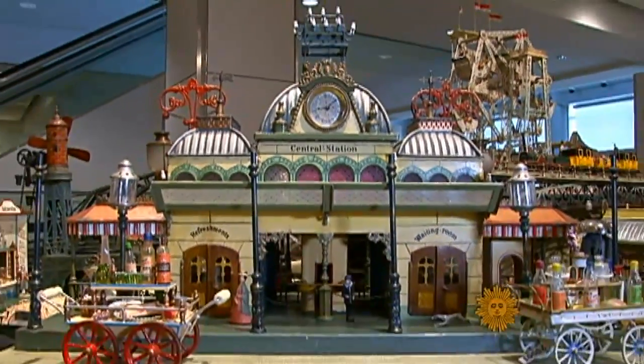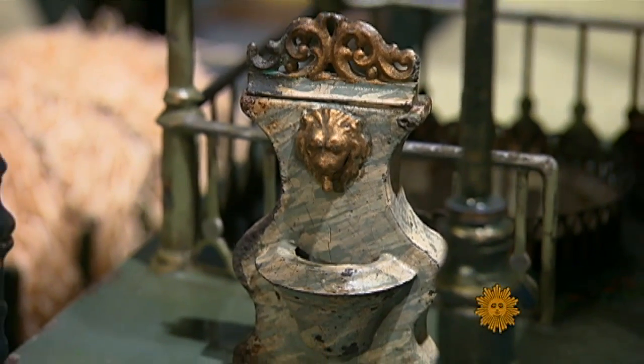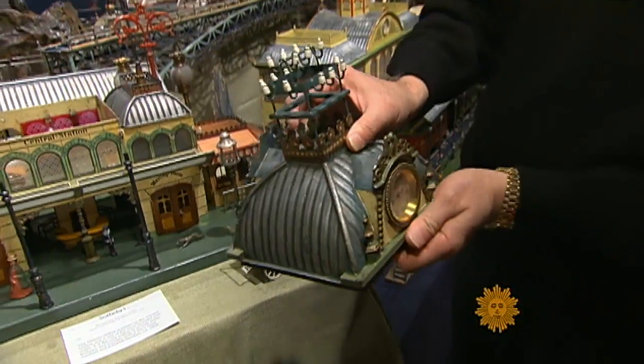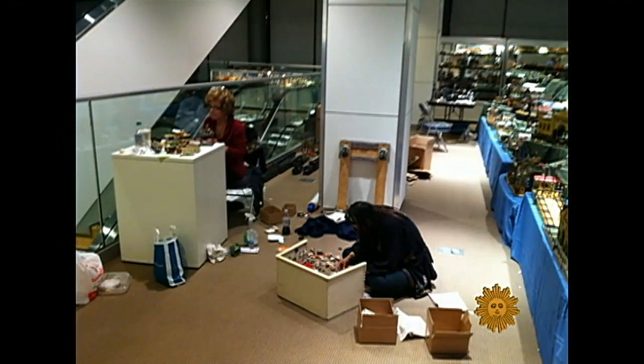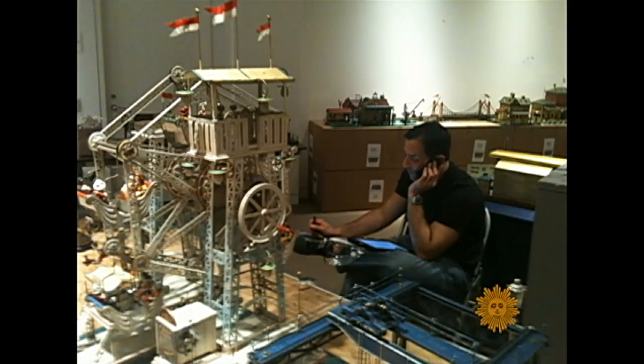I mean, it's probably one of my favorite stations. It has working fountains, clock. That's a real clock? You wind it up. When Greene decided to sell the collection, it took his entire family 3 weeks to unpack and arrange what you see here. The Greenes kept bringing more and more boxes and boxes and boxes and boxes.